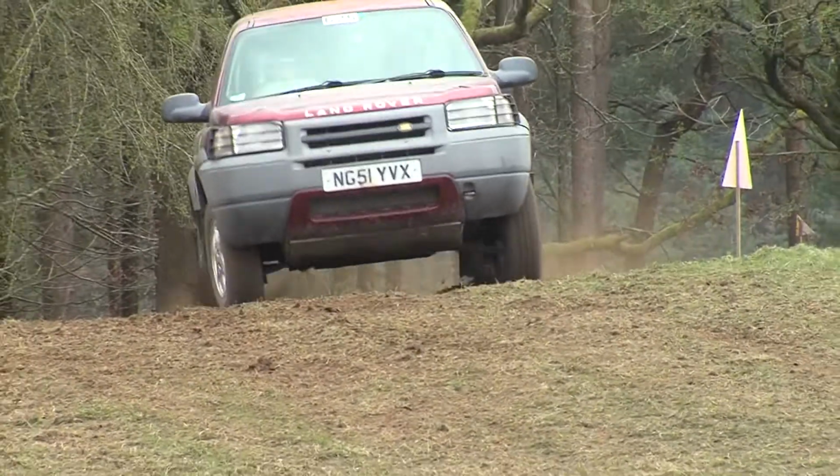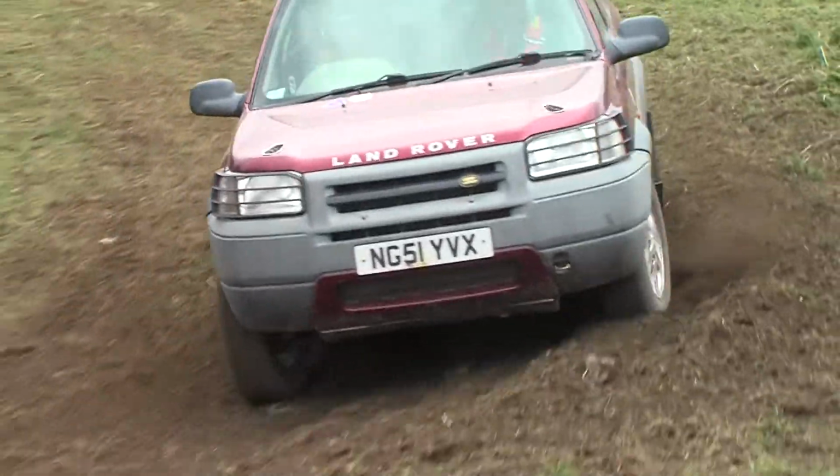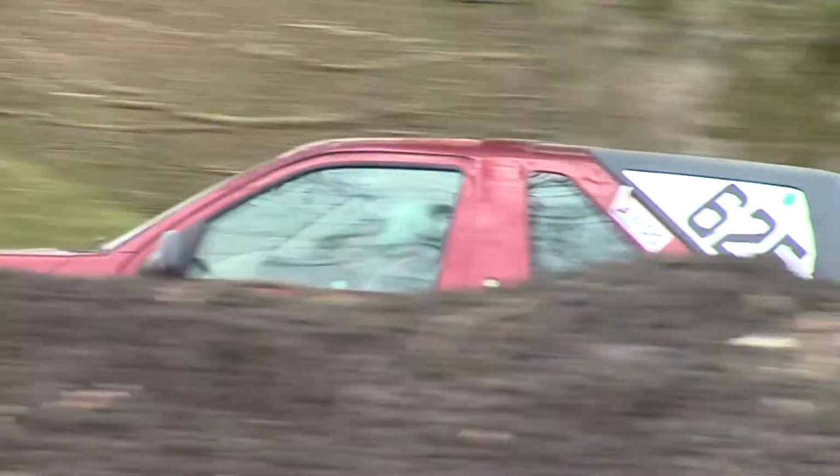You can see here how much more carefully these more production-based Class 1 cars have to go around some of the bumpier parts of the course. Make no mistake though, the drivers are still pushing to the limits, hence the reason so many of them have fallen into trouble midway through.